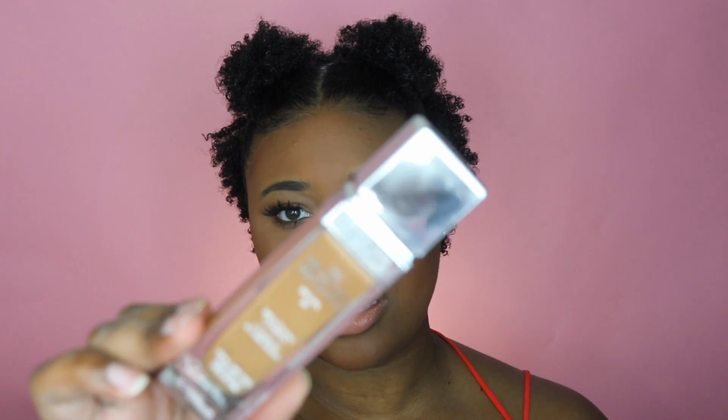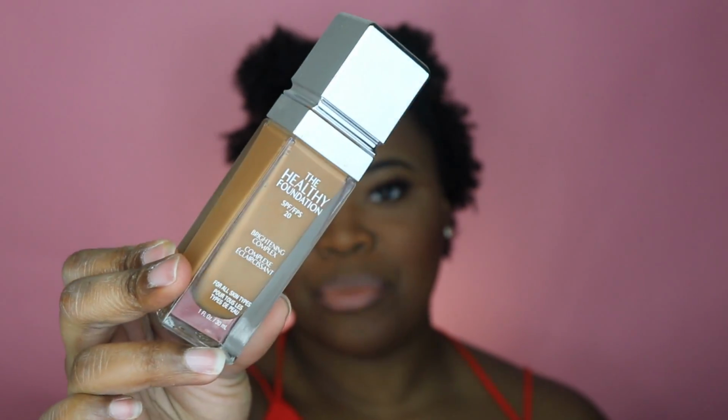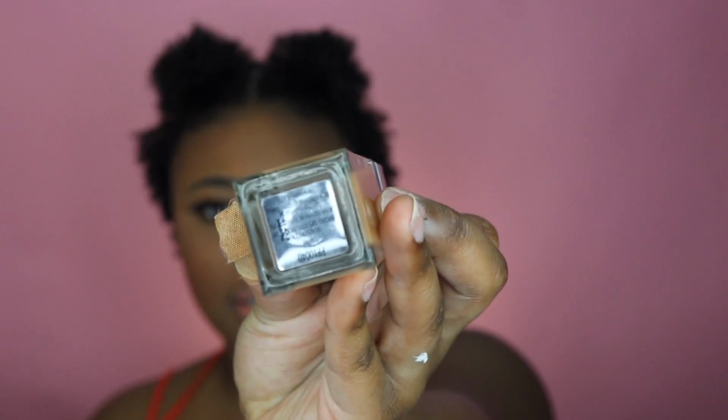So for this foundation, I recorded myself using it 2 times. I recorded it the first day I ever wore it, my first impressions, and now I recorded today. And here is the color here. It's the bottle, like the tube. I am the shade DN4. Like I said, there's like 4 shades after mine. Here's the bottom of it.